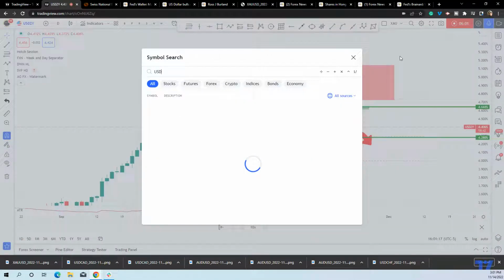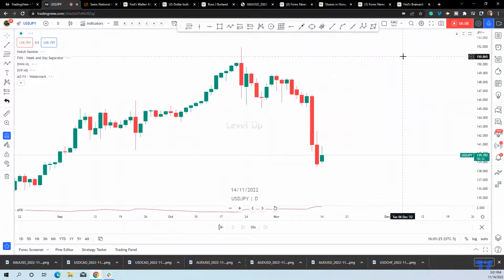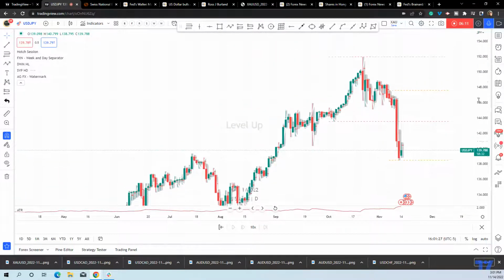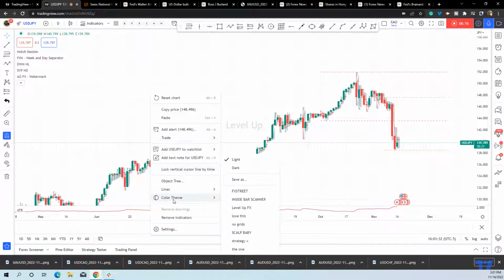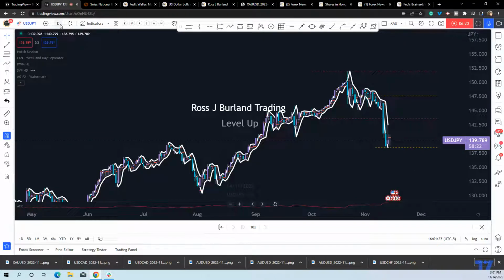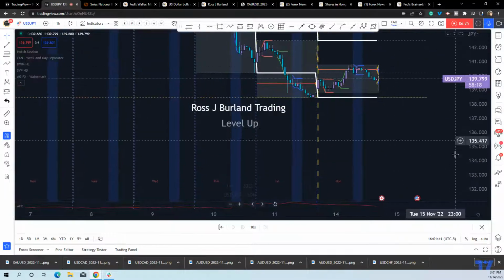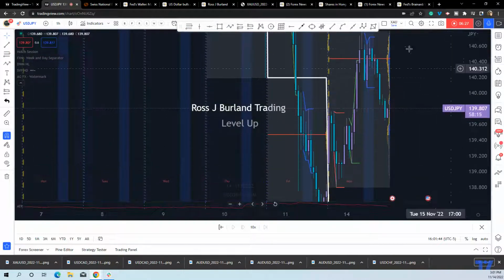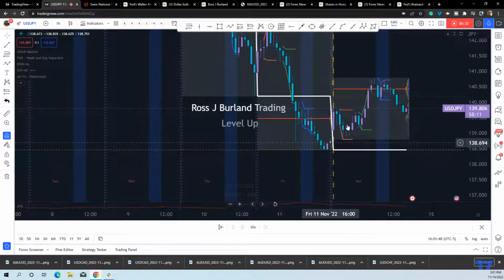So I wasn't active today in trading, just catching up on some very much needed sleep and taking it easy to start this week. But on the US dollar yen, it's worth noting that there was a really nice opportunity into the US session for a scale back of the length that was put in throughout the day.